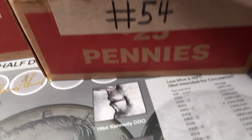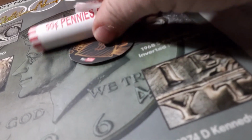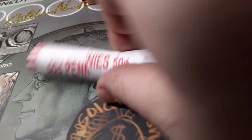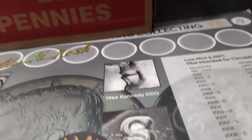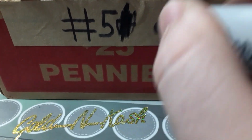Not even going to try to open. You know what? Let's just see. Let me grab one of these rolls, and I will just open it up like this. Are they all going to be uncirculated? And they are all uncirculated. All right, well, I'm going to roll that back up. Let's go ahead and put this box away. We got box number 53. This is going to be 53, and we will have to mark that off and put a 3.